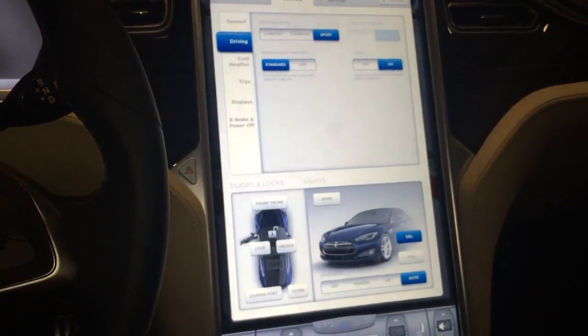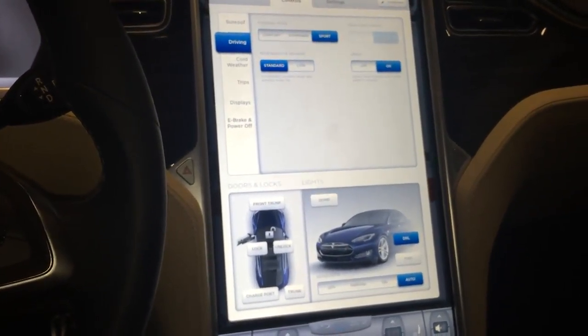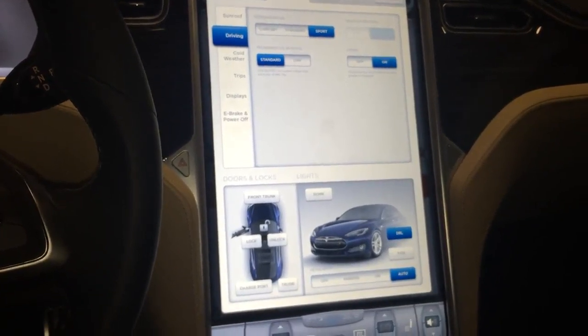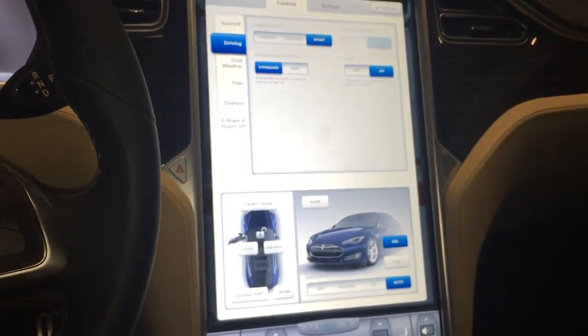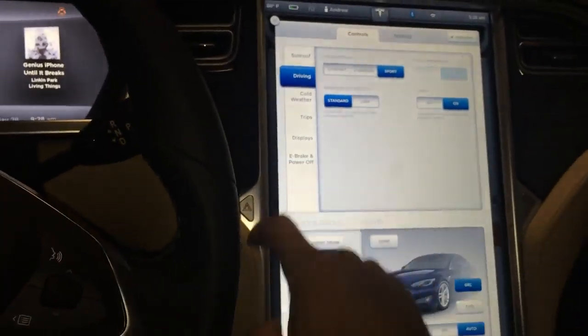So you've got your locks and unlocks. You've got your lights there, so you can turn your lights on, your daylight running lights. You got that cool halo LEDs in the front. Really pops when you're driving. Looks like a cat almost when you're driving around. You've got your automatic sensors for lights.